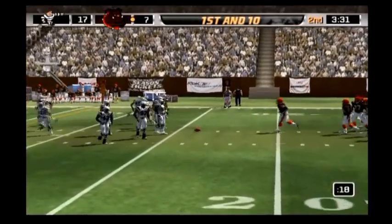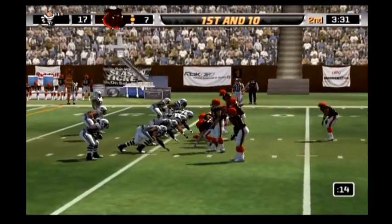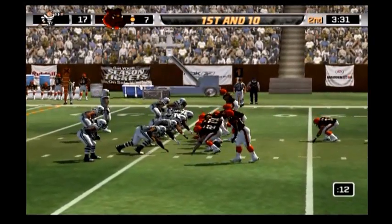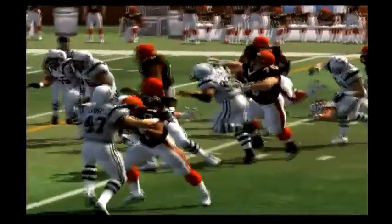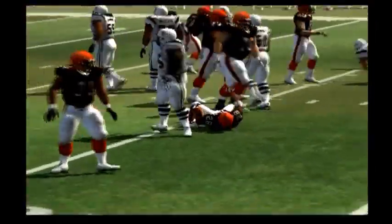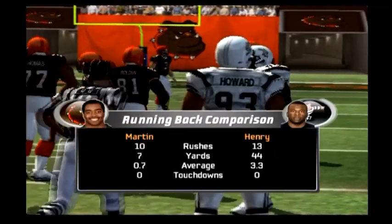First and 10. The visiting team come out of the 4-3. Hand off to the tailback. Jasper is there for the tackle. So let's take a look at how this back compares to the opposition.